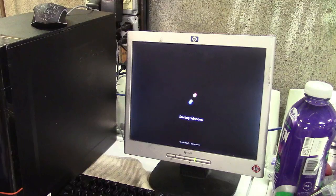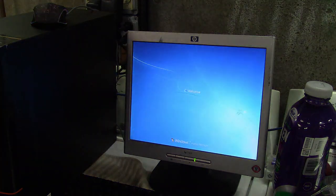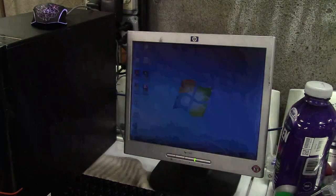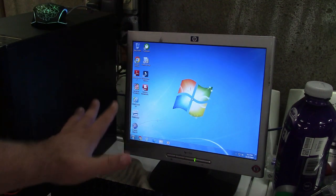Now we're booting back off the SSD, Windows 7. There you go. Right back as it was, with all of my stuff right there. That's brilliant. All right, good. So I have a good working image of that, which is nice because I don't think I ever had an image of my own PC. Interesting. Bottom line is, this will suffice for now.